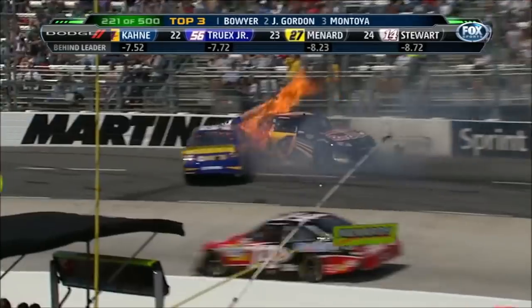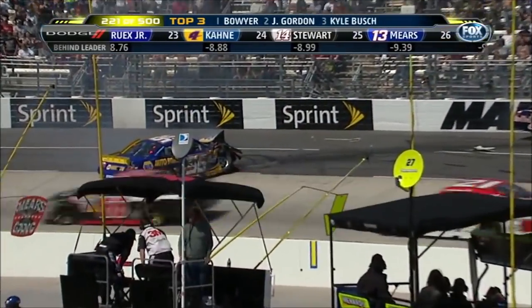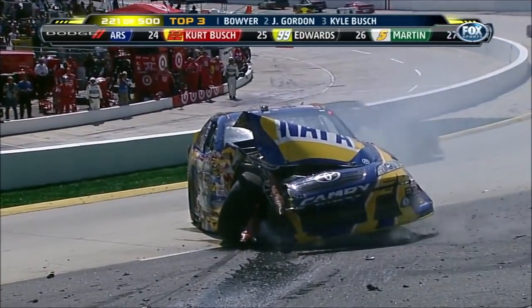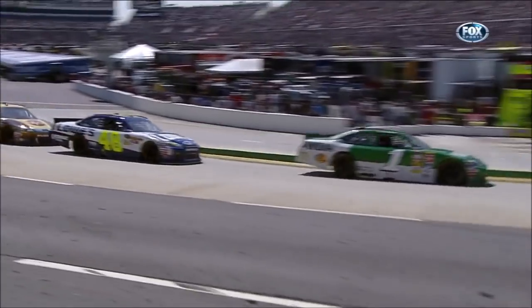Moves himself up to second place. In the wall hard goes Casey Kane. Hold the brake, buddy. Hold the Martin brake. Truex. Hold the brake. Wow, that was huge. Look at that car. And you think we're not going fast here?